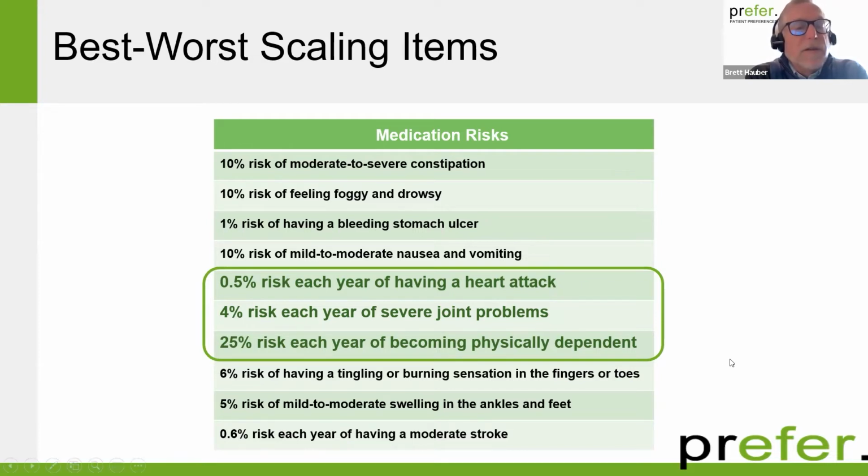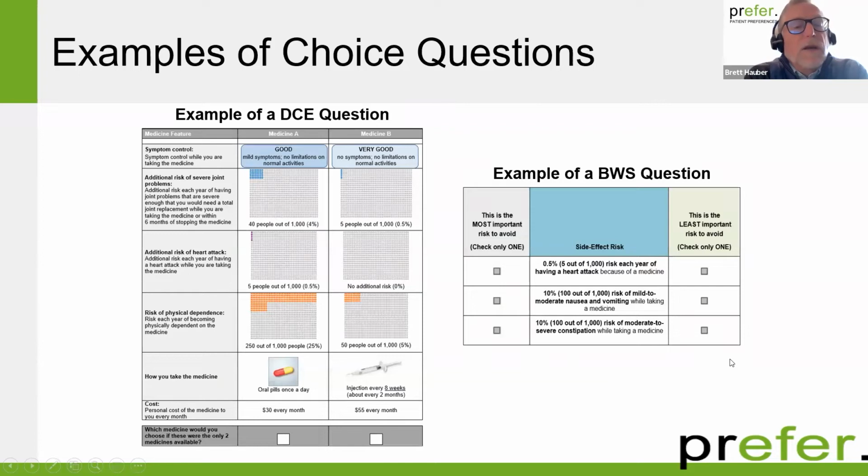So if we go to the next slide, please. So the DCE question is presented on the left, an example of that question. And you can see we used graphics for most of the items. And it was a forced choice between 2 hypothetical alternatives called medication A and medication B. There was no opt-out in this particular case.